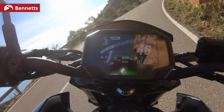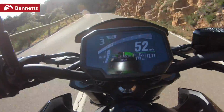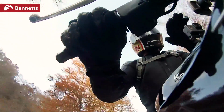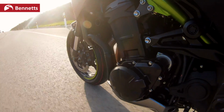Another new part, or a significantly new part about this 2020 model, is the colour TFT display, and for me at 6 foot tall, wearing an AGV Pista GPE, the screen is just out of my peripheral vision, so I have to consciously dip my head very slightly. It's a lovely high revving engine, just like most 4-cylinders.